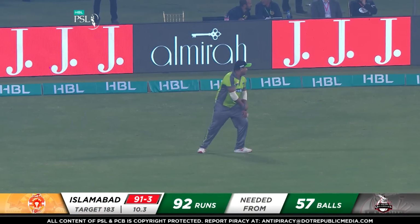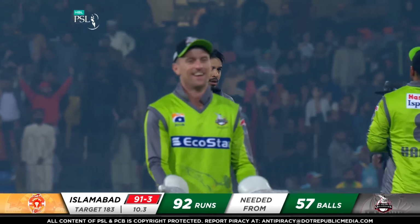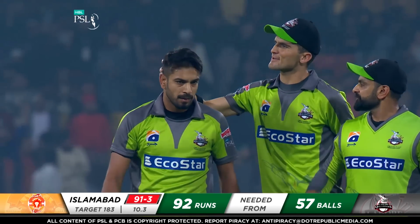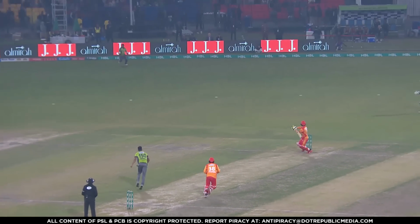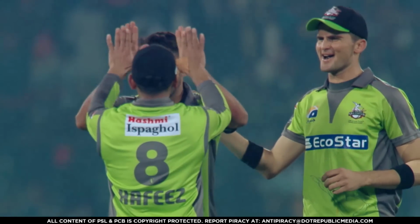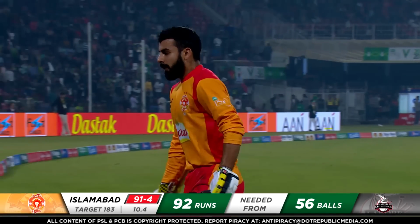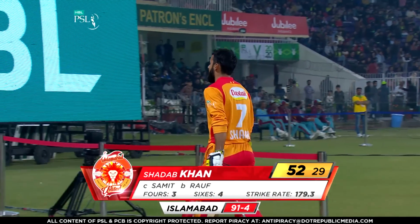I'll leave it to the crowd to tell you how that feels here. Just got into the seat, but that was a big wicket. That's a good delivery. Safe hands. He's a wicket taker, he's a match winner, Haris Rauf. Very, very happy. Great knock. Islamabad 91 for 4.